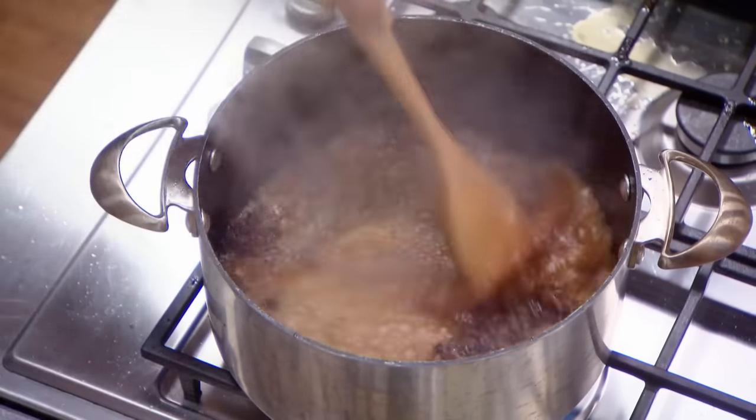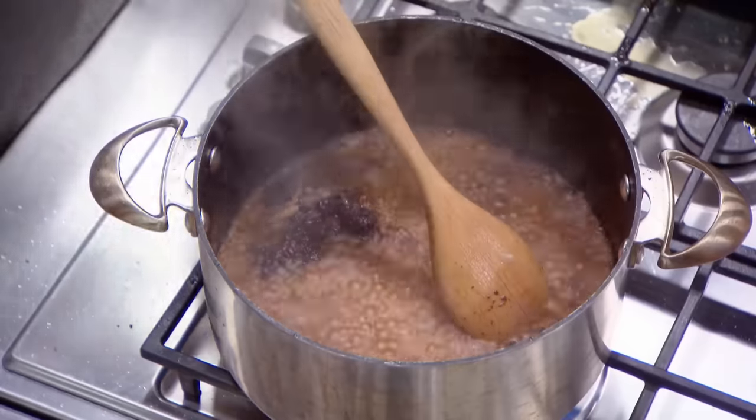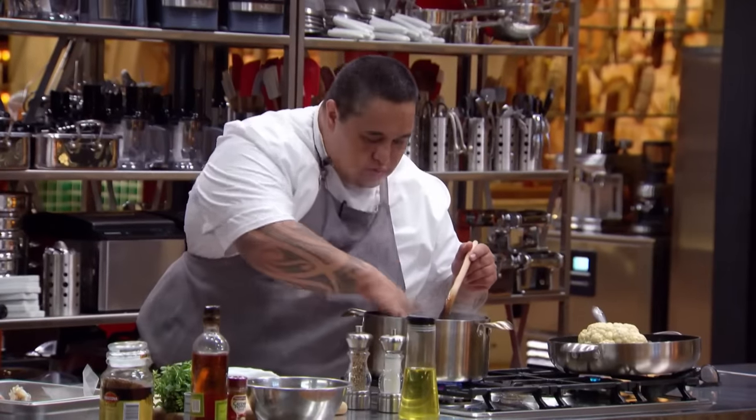Oh, look at the colour of it. Oh, you can smell the coffee. I've put a lot of coffee in here. I maybe should have used this measuring spoon. Now that I'm tasting it, I'm a little bit concerned about the bitterness.